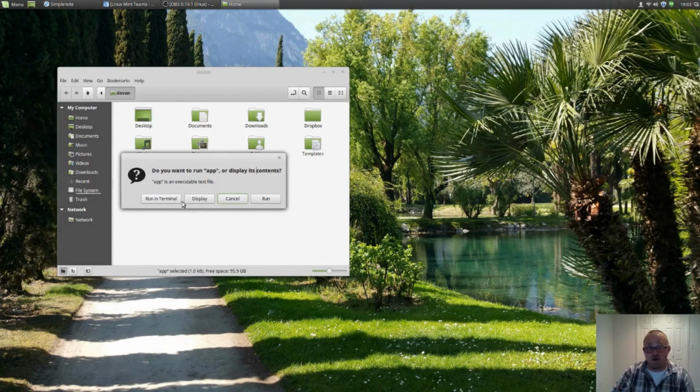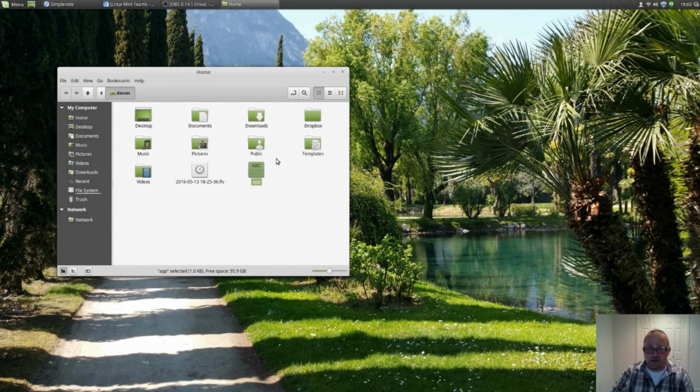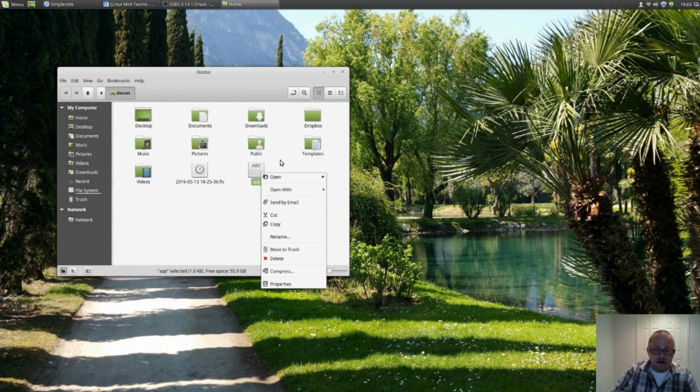Would you like to run it in terminal? Would you like to display? Would you like to cancel? Would you like to run? I don't get that in Ubuntu. Not that I've ever seen, right? I think I just double-click on it. I've always double-clicked on a text file and it just opens in gedit. Okay? Another example.